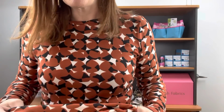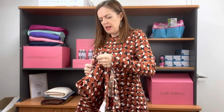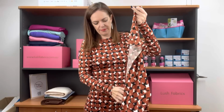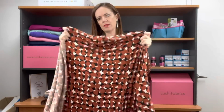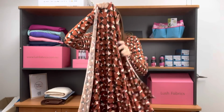So it's a crew neck midi length Hepburn dress. Been making a few of these lately. I do quite like it. So this is the fabric, or you can see the print on me or on here. The stretch is gorgeous, of course. Same as the others, it's got that really nice stretch this way, and there's the drape.